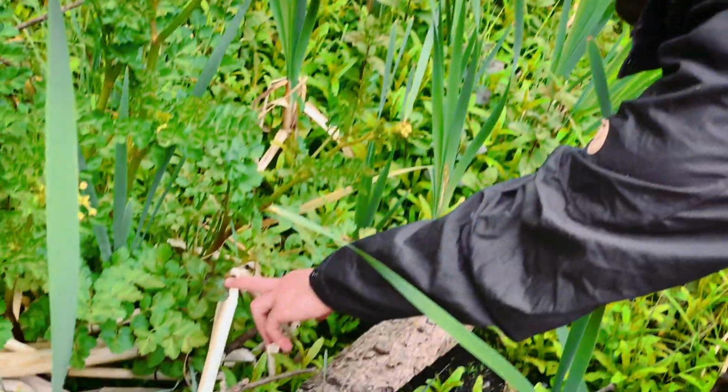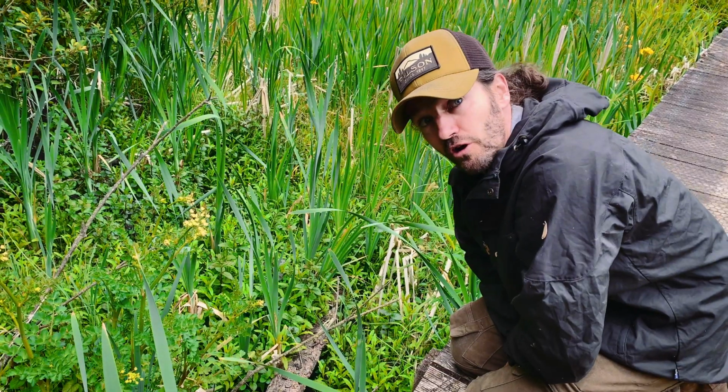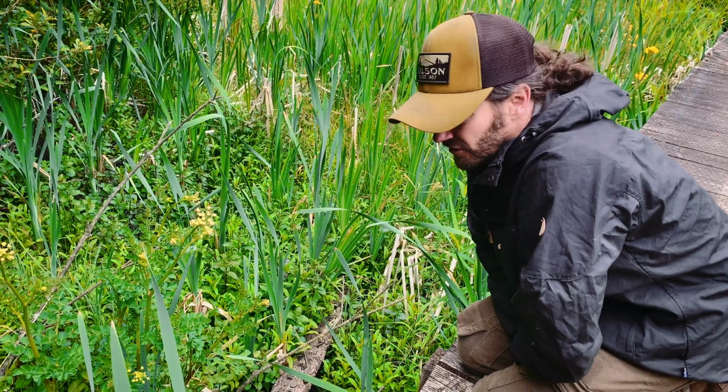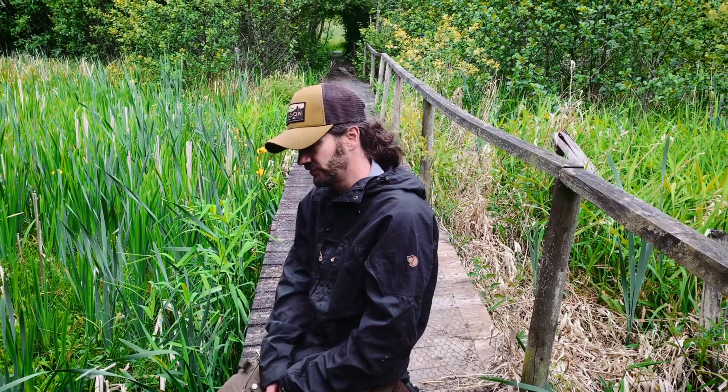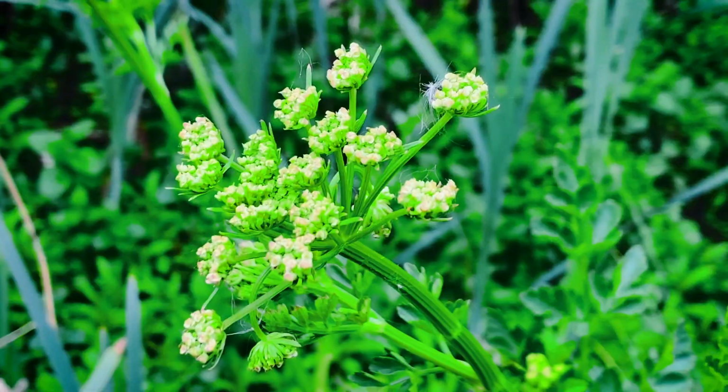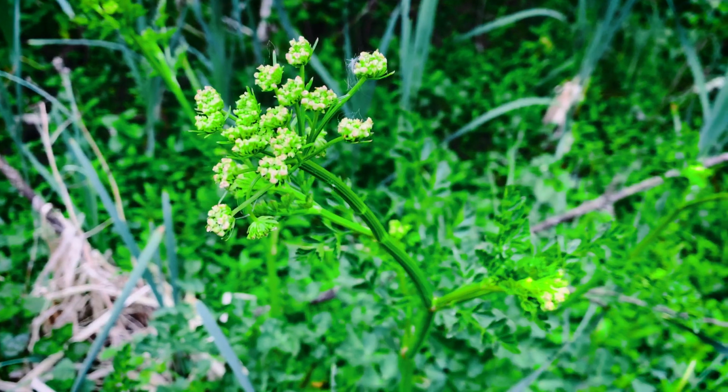So there's some mint here, and then this plant coming up here, hemlock water dropwort, and it will kill you probably in about 20 minutes to half an hour. It's the most dangerous plant in our country. You don't appreciate that. There's literally plants you walk past, and if I just grab the stem of that and eat it, I'd be toast.